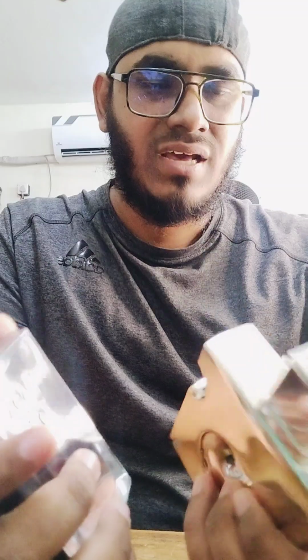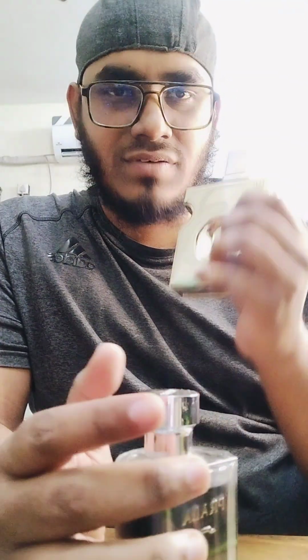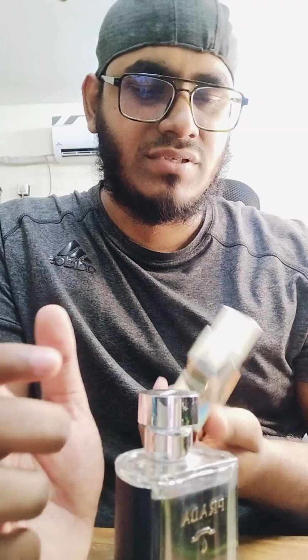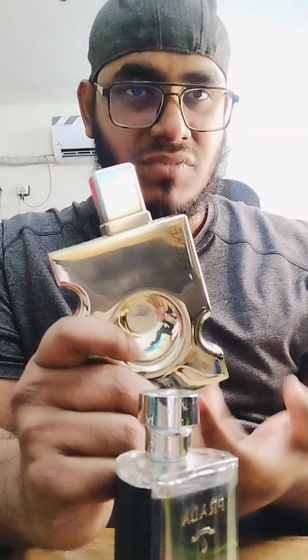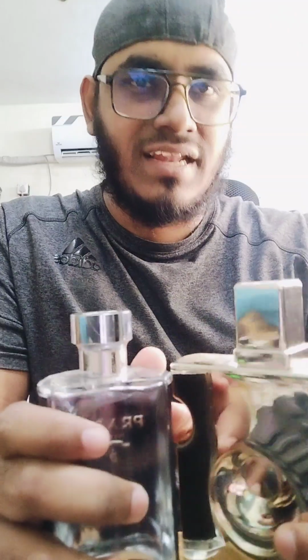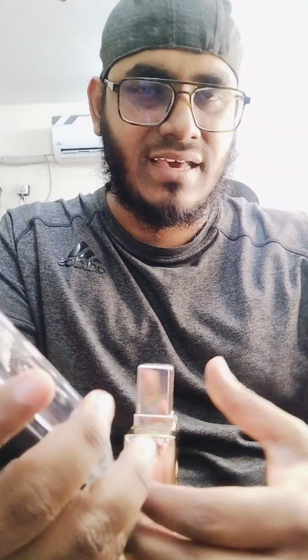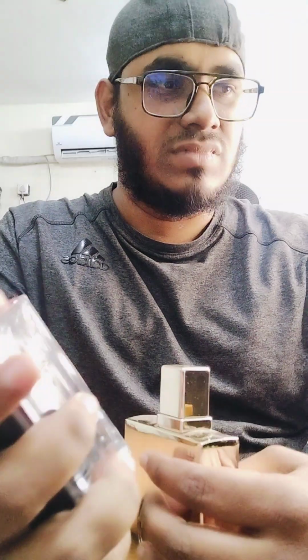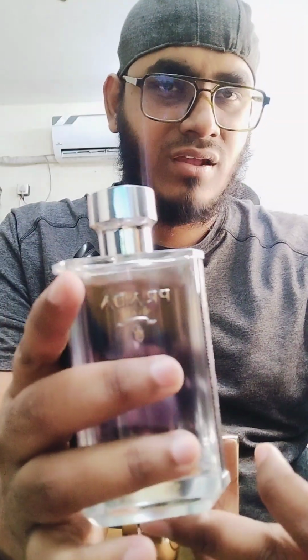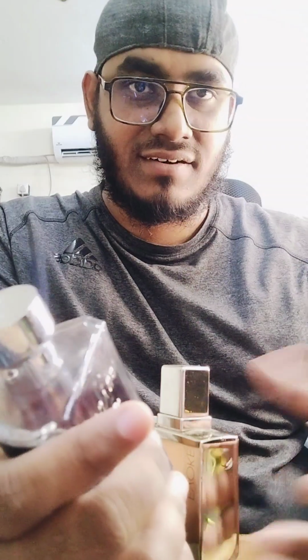Compared to Prada L'Homme, it lasts around 3 to maybe 4 hours. So I think it has a slight performance issue. It might be because of a newer batch. I got a new batch of this fragrance, but the smell is really close. Performance-wise, I think Prada L'Homme still takes the cake. And if you are sniffing up close, Prada L'Homme actually smells a little bit richer.